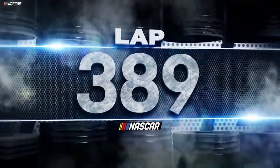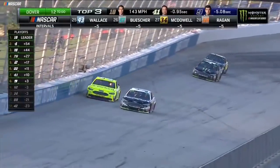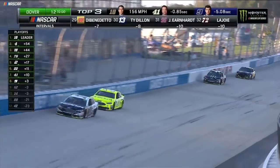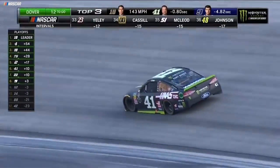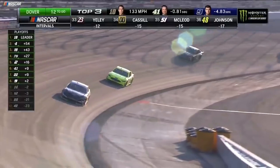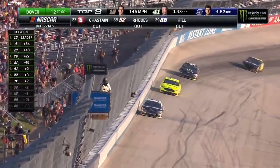Eric Almirola half of a tenth slower rather than Kurt Busch right there. So Kurt's found some speed. Almirola able to get by the 21 of Paul Menard. That was a good move to get by. Now Kurt Busch is going to have to do the same. Try to find a way to get by Paul Menard.